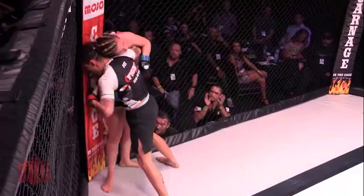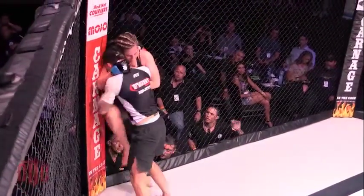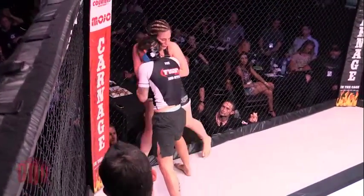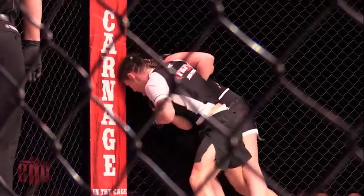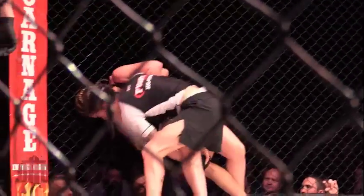Really nice little shots against the cage here by both fighters. They don't look like they hurt too much, but they do add up, Ben, don't they? Eventually, as the fight goes on. The body shots for sure. You just limit your breathing just a tiny bit. Sometimes when you're breathing out and then you get hit, that's the worst because you're kind of in the middle of a breath. Absolutely. And then it just gets stolen from you.